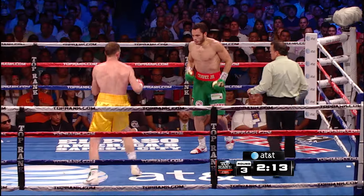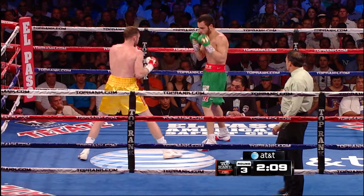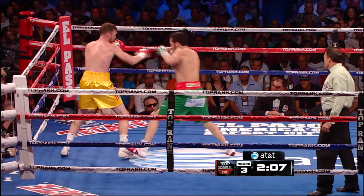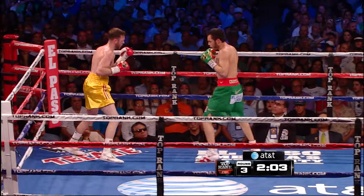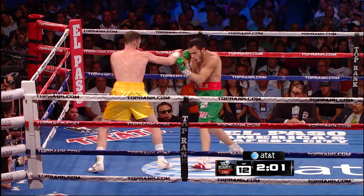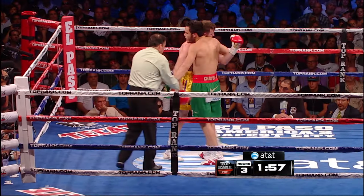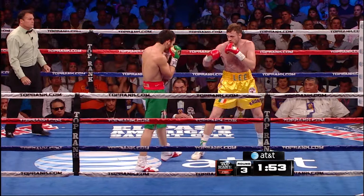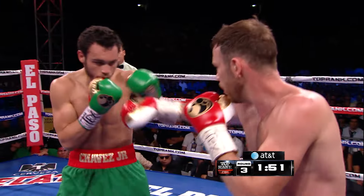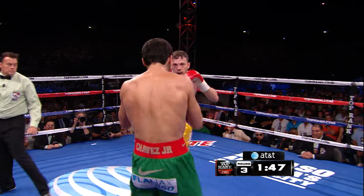You see how Andy Lee's taunting him with the jab and just waiting for him to come in and counter him with the left. Chavez right down the middle. There he goes again. Chavez thinks he's stronger physically than Andy Lee. Well, it will show as the rounds progress. Lee, on the other hand, now is not fighting as effectively from the outside. Good left hand by Lee there. Straight left hand.